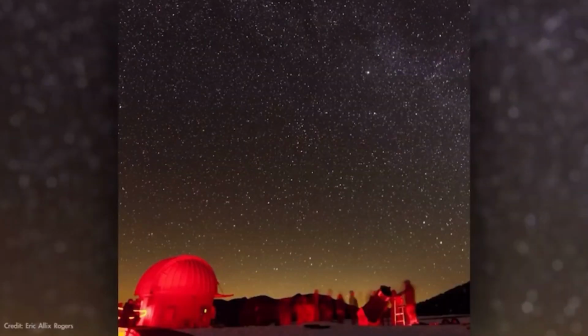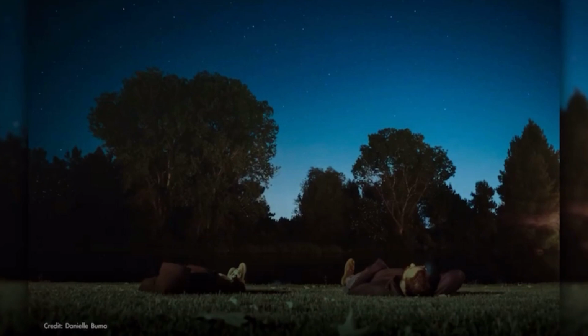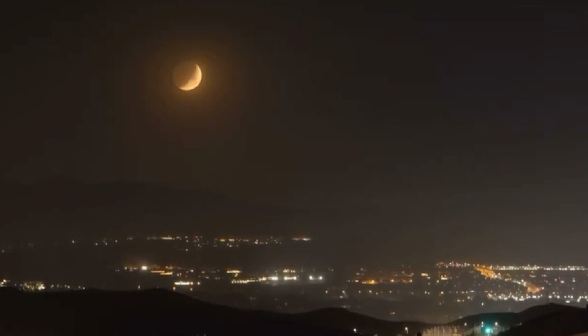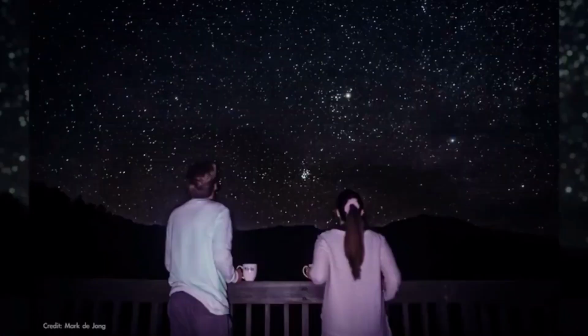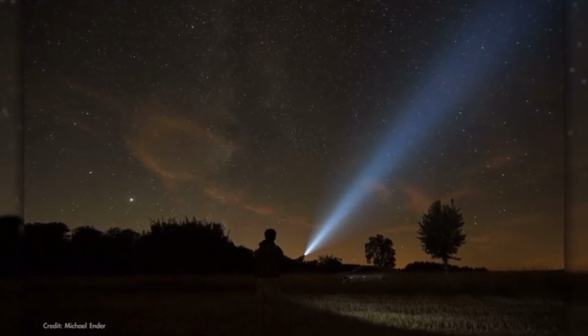To view the Leonids, find a safe, dark spot away from bright lights, lie down, and look straight up. The meteors can appear anywhere in the sky. This year, the moon is near its first quarter phase on the peak night. It sets just a couple of hours after nightfall, so it won't interfere with viewing the Leonids. So bring a warm drink, bundle up, and enjoy your time searching for meteors in the November sky.